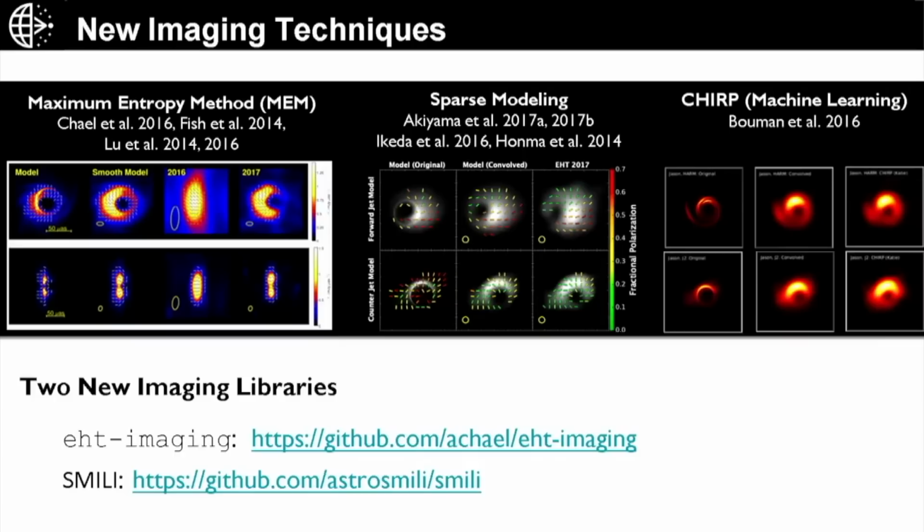So there are a number of imaging techniques that were developed in the last several years to make the first ever black hole images. And most of these imaging techniques are implemented in two independent imaging libraries. The first one is the EHT imaging library, and the other one is SMILI. Both of these libraries are completely open source, with a Python interface, on GitHub. And as Nat mentioned in the beginning of this conference, these two new imaging libraries are using a lot of libraries developed by many communities. That means a number of people in many communities actually contributed to make these two imaging libraries that created the first ever images of a black hole. This is a really, really cool thing. Thank you.